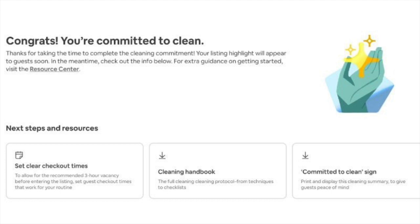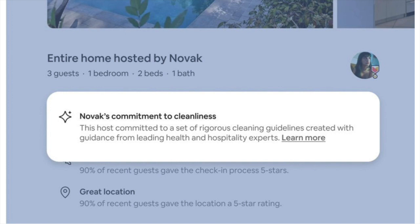You have this, and what's going to happen is that on your listing page, you'll see this new label, what Airbnb calls a highlight, your commitment to cleanliness that we saw at the beginning. So you can do the online quiz, go through it. It's a way for you to see whether you're up to the standards. It's actually also a way to see for you whether you really want to do all this and to commit. And then, if you want to, after doing the quiz, you can actually commit.